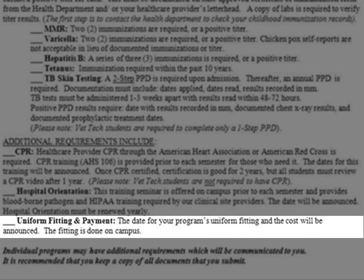Uniforms are required for each program. In order to ensure consistency, uniform reps visit campus and perform fittings for each program. The date for your fitting will be announced and the cost will be communicated to you.